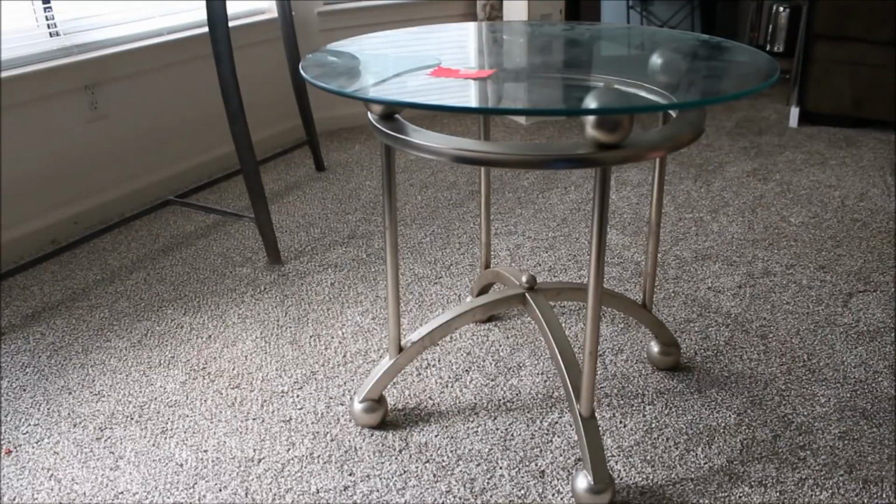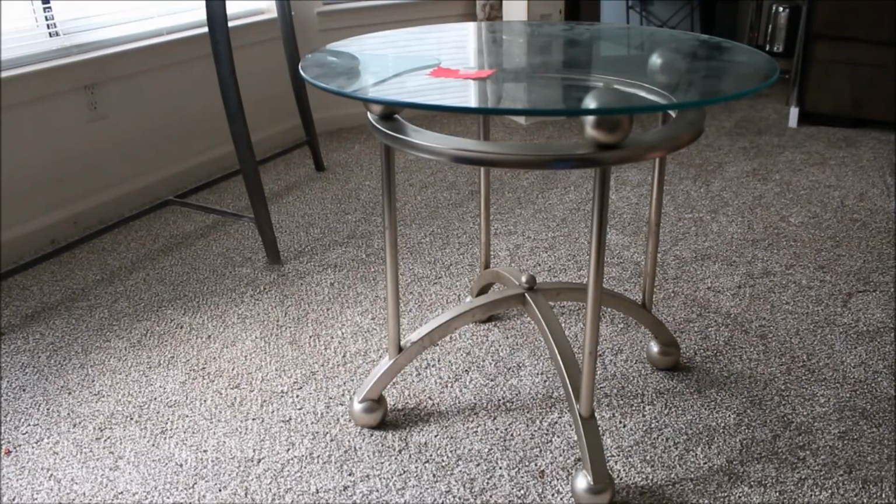Okay, here is the last piece that I have for you guys today. This is an end table, and as you can see, it is very different looking. It's a little beat up. It's a little bit rusted in a couple of spots. I haven't cleaned it at all. The glass tabletop is just filthy. But it was $10 at the thrift store, and it is totally my style.